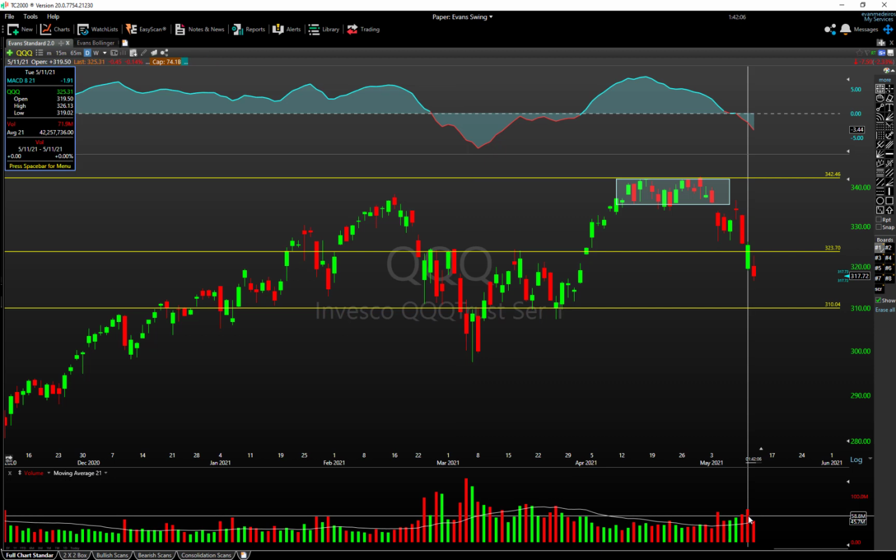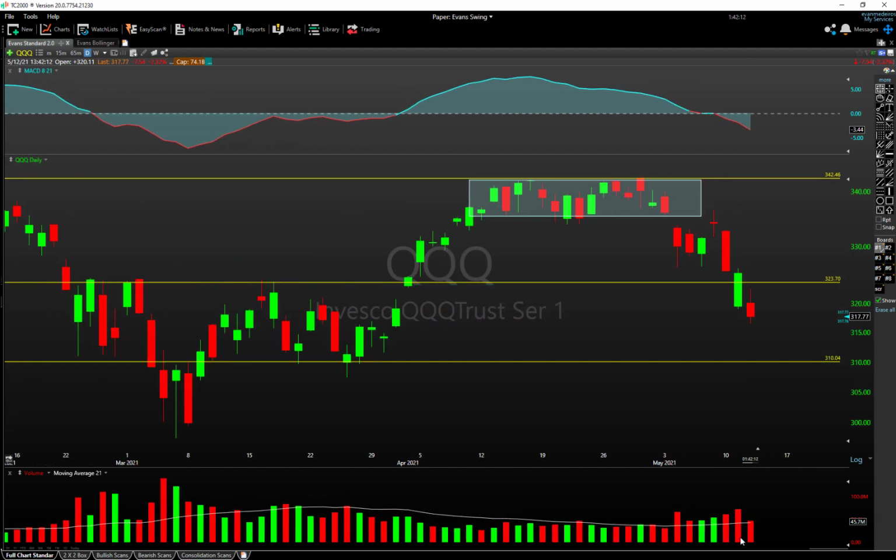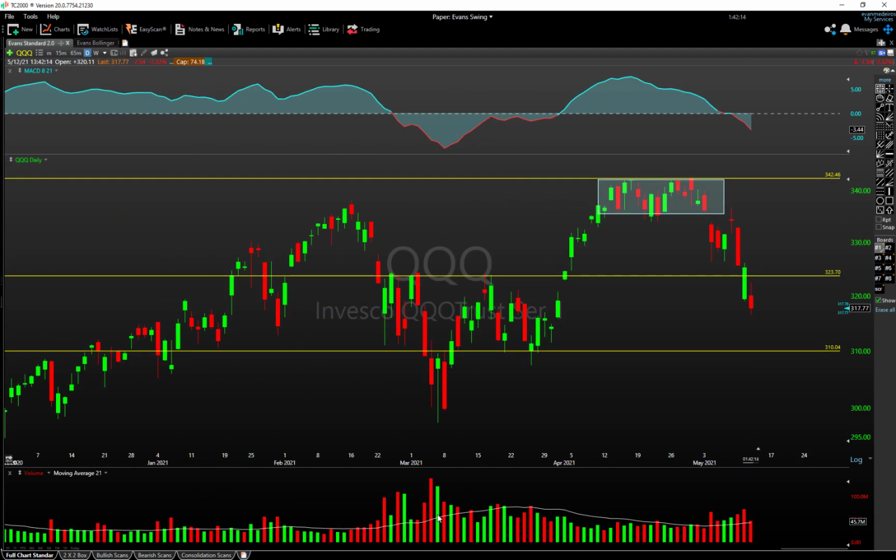Even yesterday was a pretty loud day in terms of market movement. It was only a 70 million volume day. Granted, that is above average, but still nowhere near some of the levels that we saw just 2 months ago, which ended up being a good washout. So let's pay attention to the volume levels. Let's see how we close out the session here.